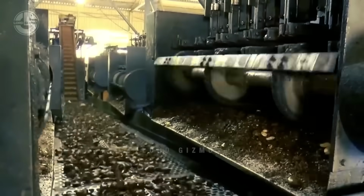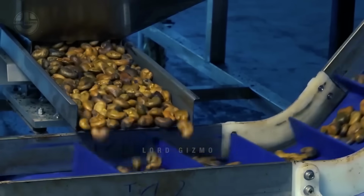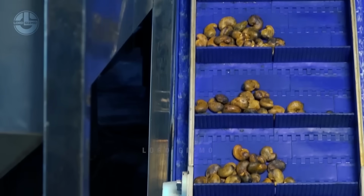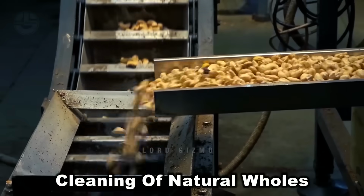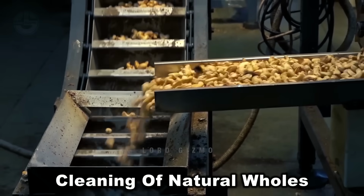Aside from cleaning the cashews, these machines help remove their shells too. Loading the cashews onto this machine not only washes them, but also helps separate unwanted debris. It has a mechanism that can help separate the cashews from any stone, sand, or etc. Through the help of this machine, workers can guarantee that they only have good quality kernels on the next step.